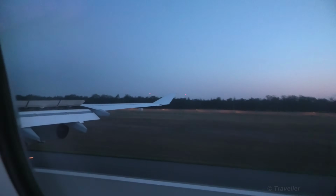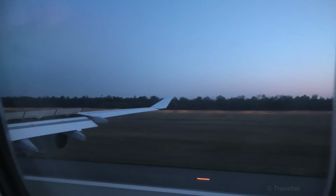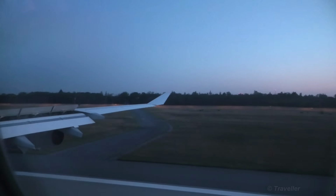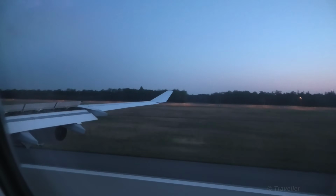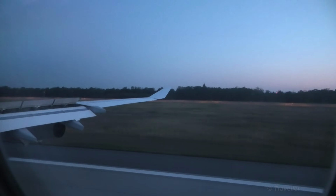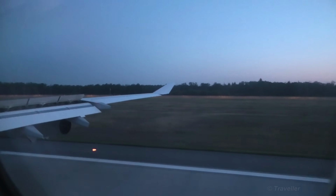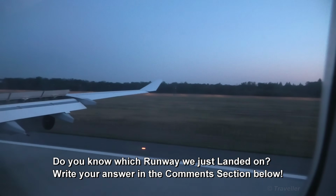And touchdown. Oh, that was heavy. Nose wheel seems to go down quite heavily. A very quick stop. Wow, that was quick. Really turning off the runway.